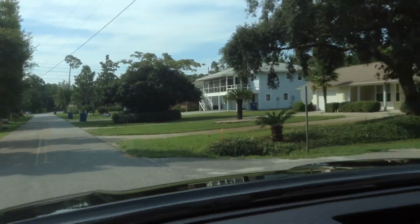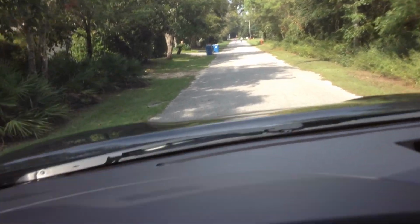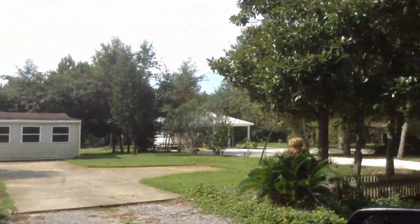And this again is Magnolia coming from the other side. And there's the house right there.